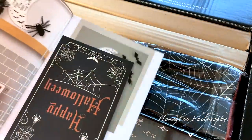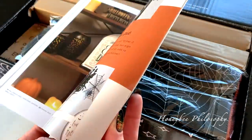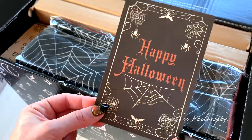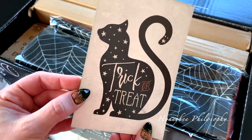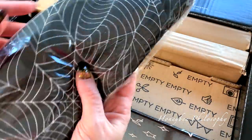Oh my goodness. Okay, I don't want to look too deep in here yet, because they do give you ideas on how to decorate with the items and all the extra goodies they have on the website as well. So there's also this little postcard that you can put in a frame that says Happy Halloween. And then on the other side, it has this cool cat silhouette that says Trick or Treat. I definitely think I'm going to use this side. I really love that.